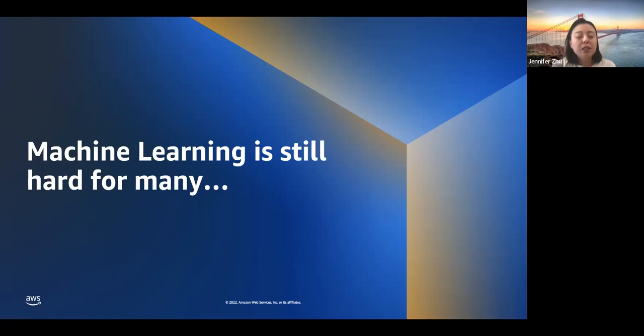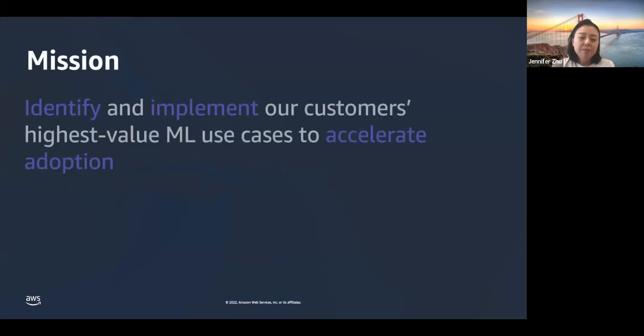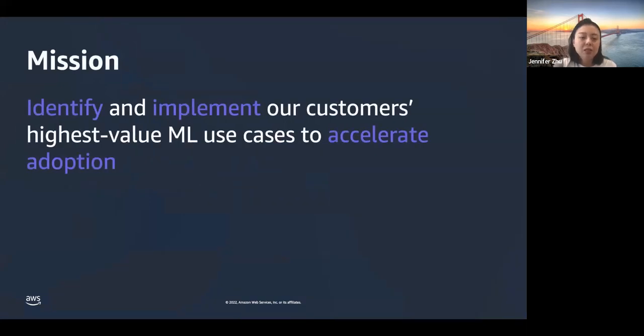So the data strategy is also something a lot of organizations need to figure out before they can move into machine learning production. And some companies also have all of this combination. That makes them really want to try machine learning. However, they do not know where to start. So this is where our team, AWS Machine Learning Solutions Lab, comes from.